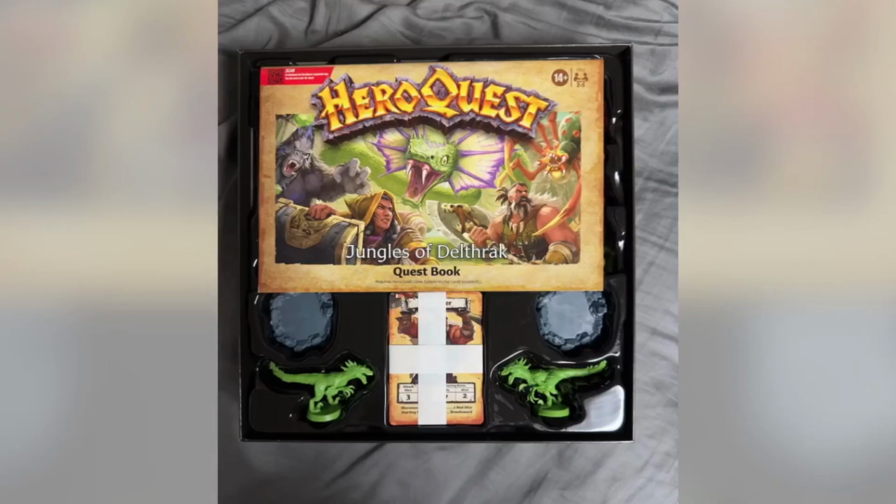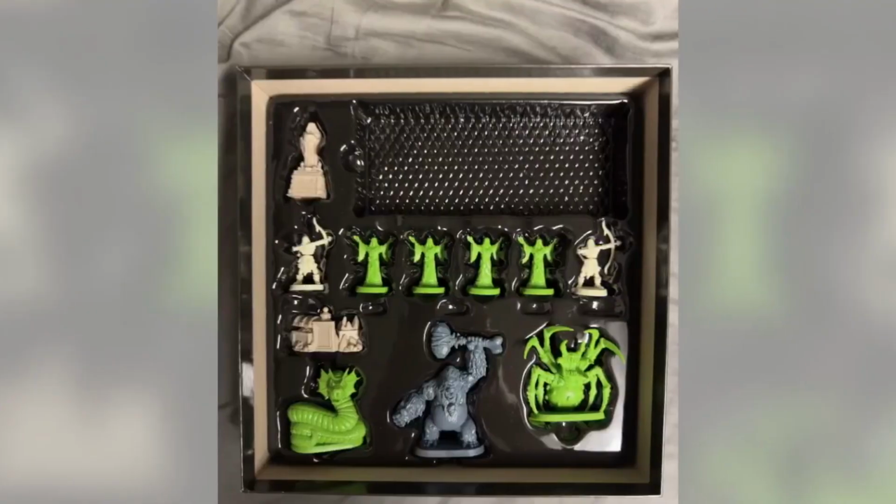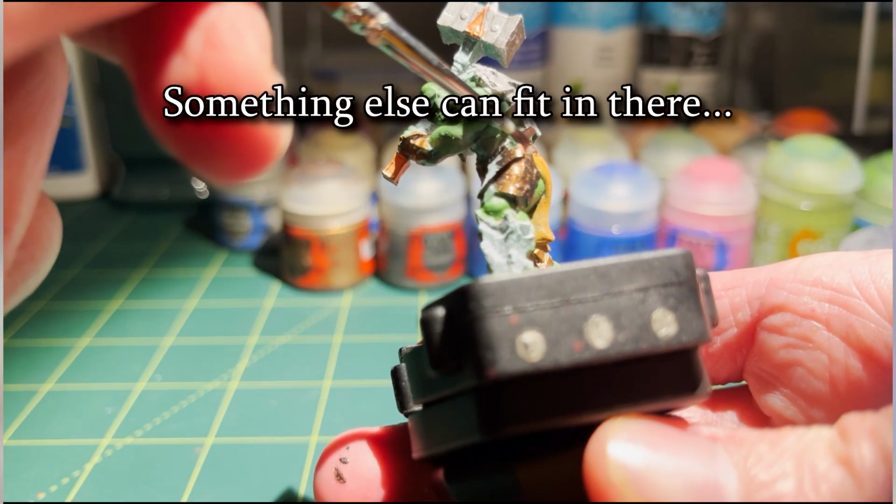And if you look, the set is packed like this. And the miniatures are in there. You may notice that there's a giant space here. You can put your tokens there. However, that leads me to something else.